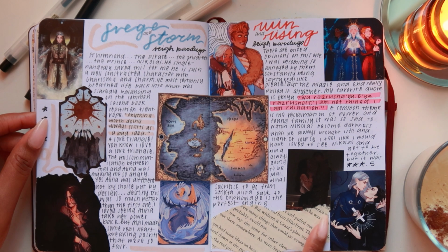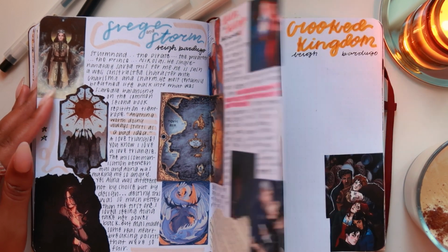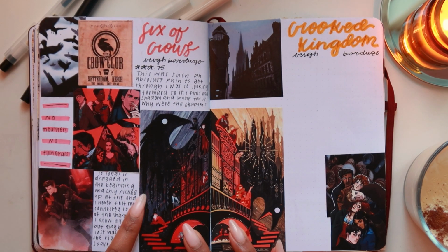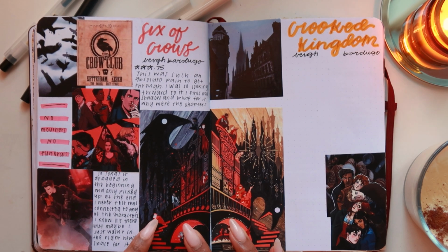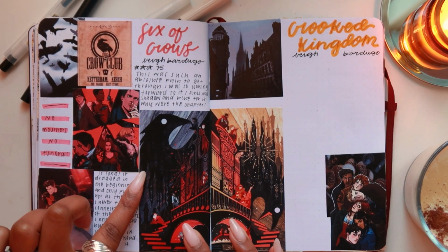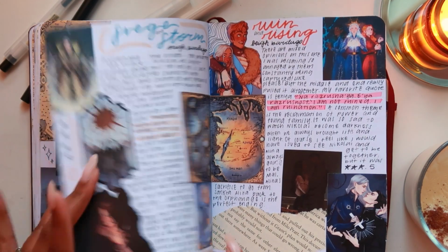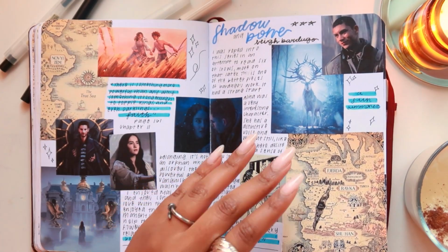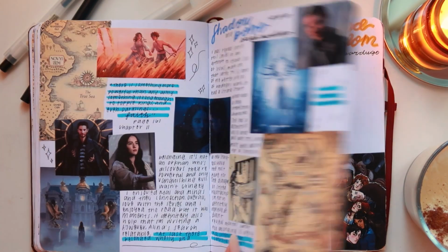Not much else to say on this page. You can just see same concept, a quote and collage. We have to get into Six of Crows, you guys. This is when I decided that I no longer wanted to take TikTok recommendations. I did, okay, because I started this whole series, this whole trilogy, because I wanted to read Six of Crows. That's the entire reason why I did all of this.